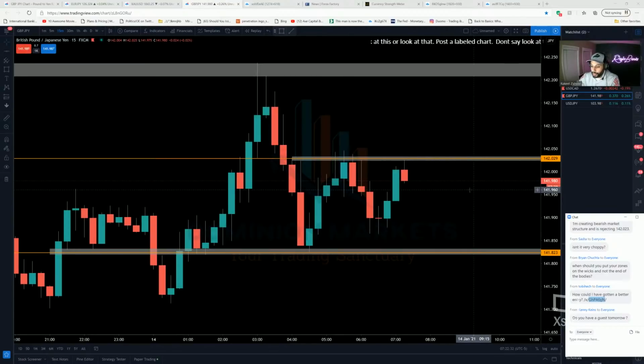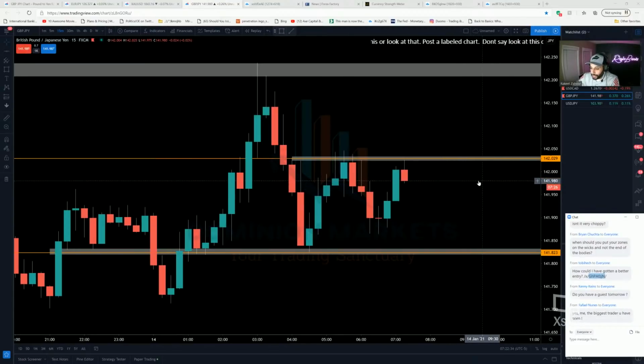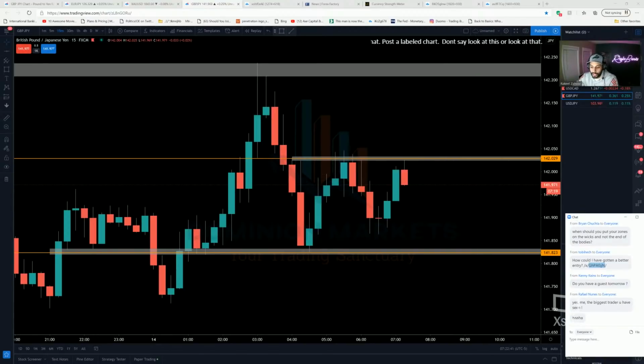I have a question, please. If we are taking an impulse entry, for example, buys, it should break a bullish candle's high. Yes, it should break a bullish candle's high. That is correct.